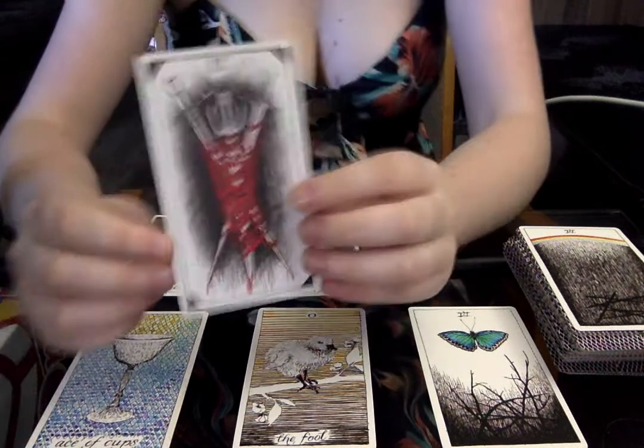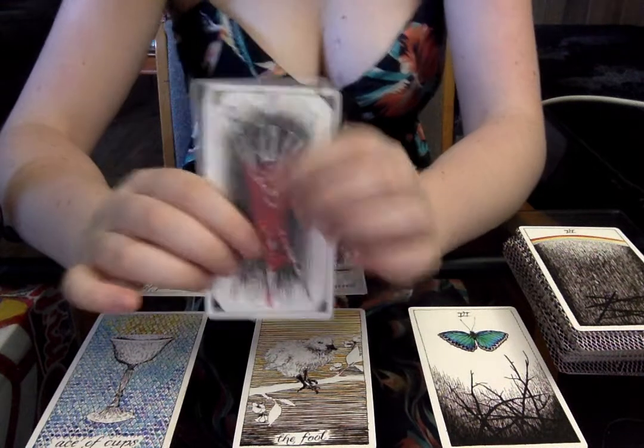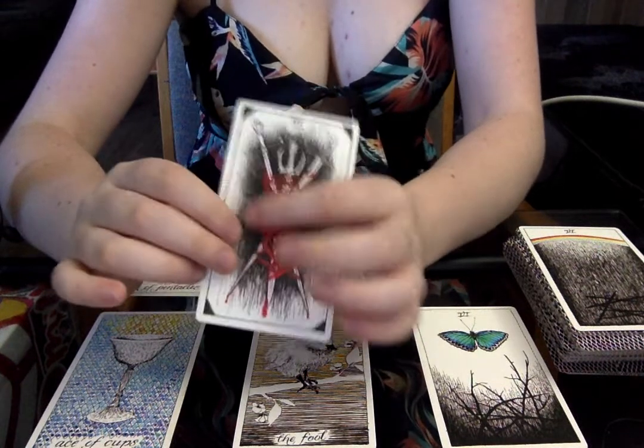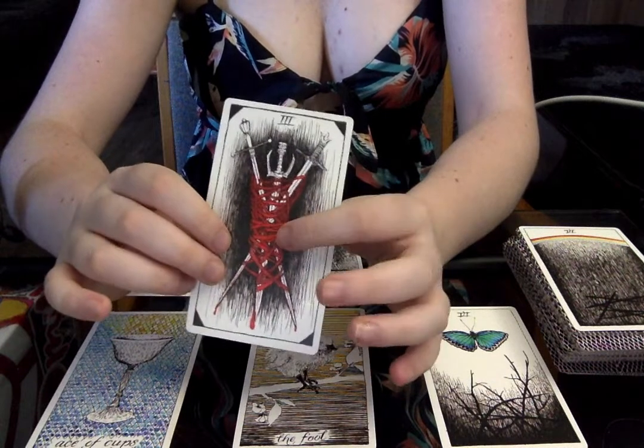Number 3, what do they enjoy? Typically this card is associated with heartbreak. I don't think they like it when you break their heart. I think we have to pay attention to the threads that bind these swords together. They enjoy playing with string.